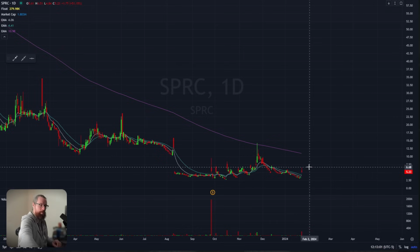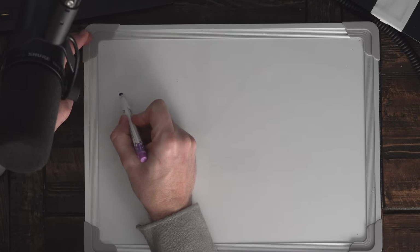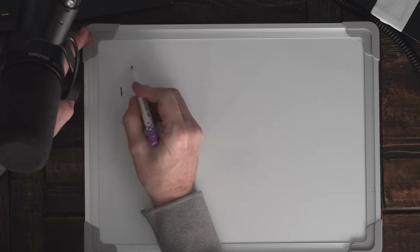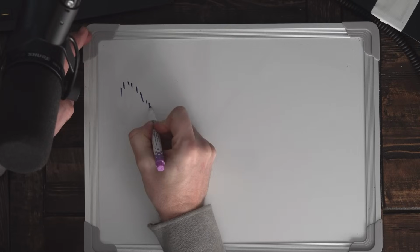Okay, so let's look at the whiteboard for a moment, and let me talk about how this chart kind of plays out. So the way this usually starts is a company will have their initial public offering, the IPO. And usually on the IPO day, they might squeeze up a little bit, and then usually there's a period of profit taking and it sells off.